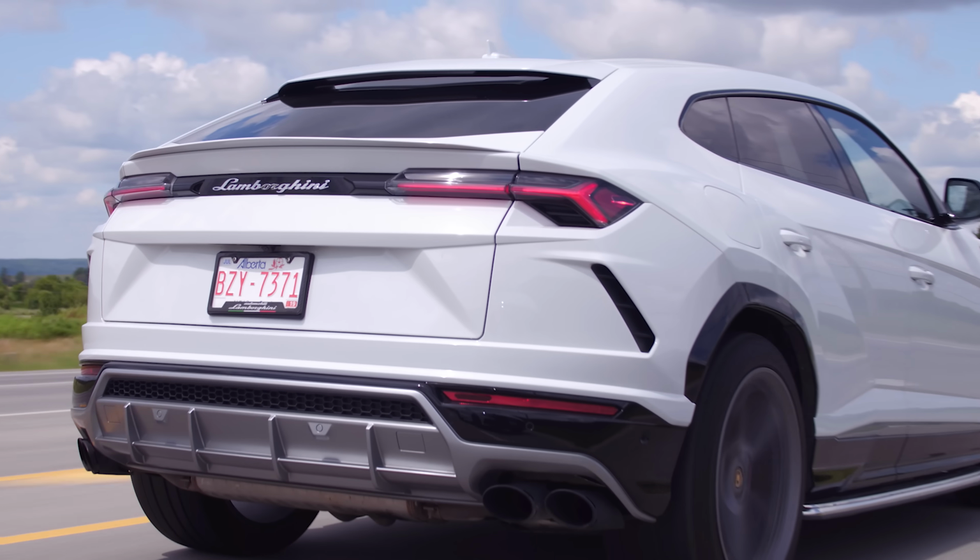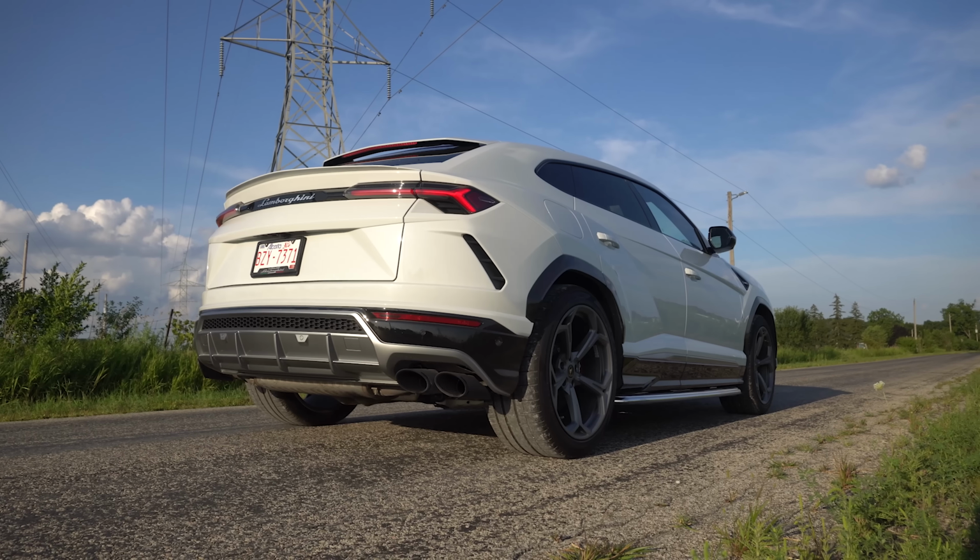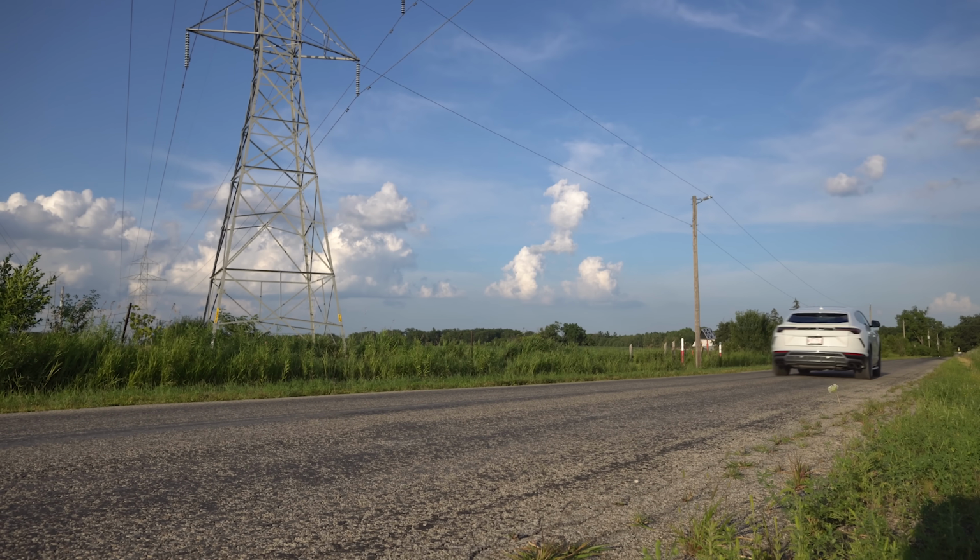'19 Lamborghini Urus. With launch control. Hit it. Oh my God, so fucking fast. Whoever said this is a fake Lamborghini is wrong. Oh yeah, you're all liars. This is so fast and handles so well.